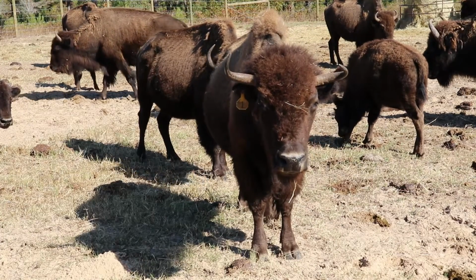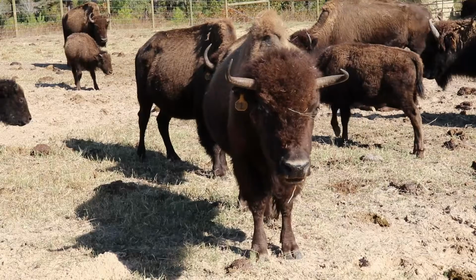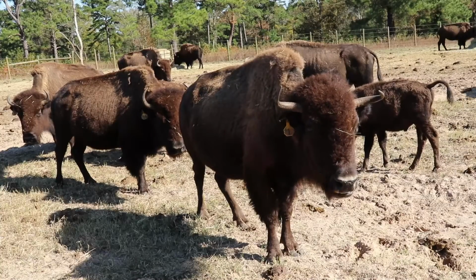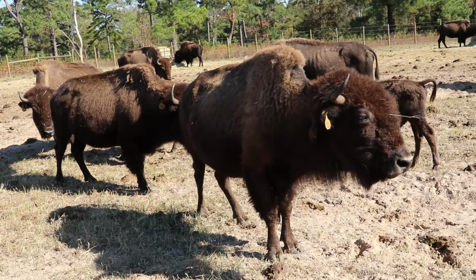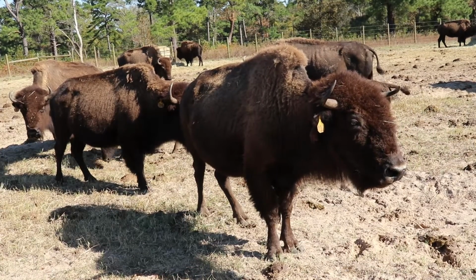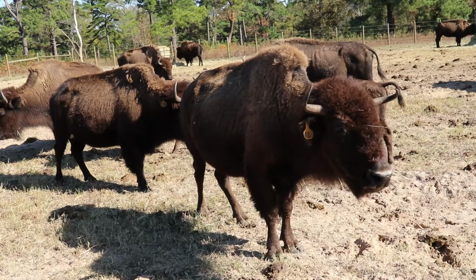She has the funky twisted horns, so she's actually really easy to spot. If we can't see the tags, we can tell Mary from far away. I think Mary is one of our kids' favorites, especially our youngest daughter. She loves Mary. And Mary's baby is so cute. Now, I don't see her baby with her right this second, so a little bit later if we see her baby, we'll make sure you get to see mommy and baby hanging out together.